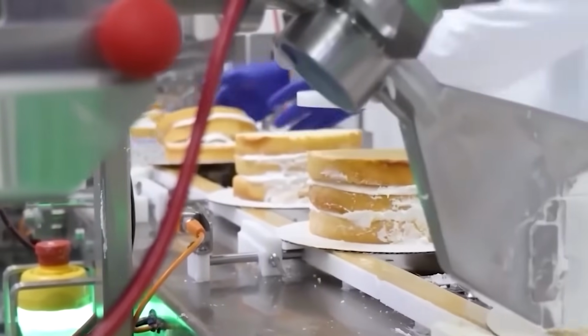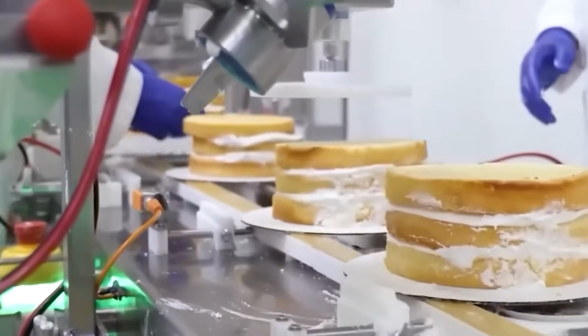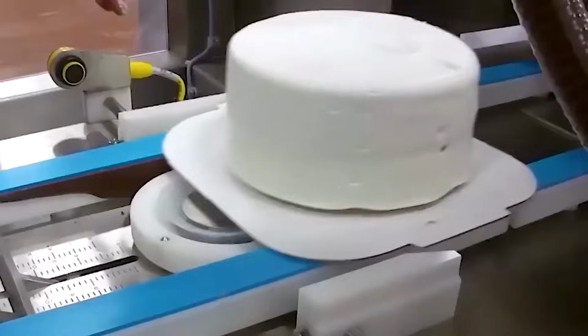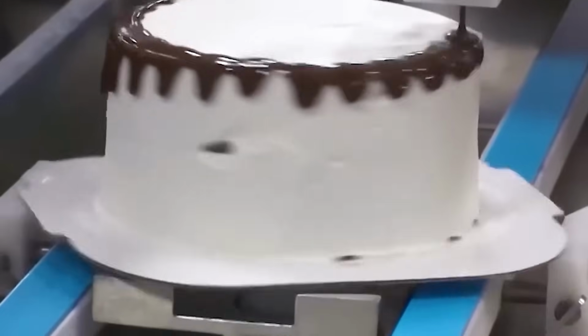Weight sensors ensure each cake meets the required specifications. Any cakes that do not pass quality checks are either reworked or discarded. Some factories employ metal detectors and X-ray scanners to identify foreign objects or contaminants.